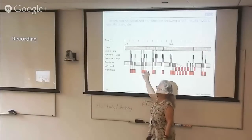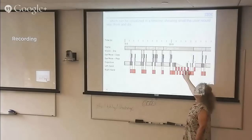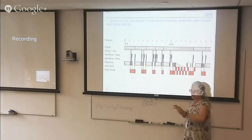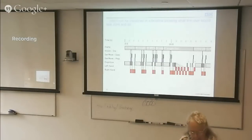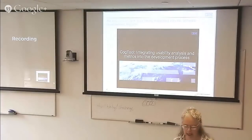And then the red is the right hand and left hand. And so here, this is a pattern that has to do with typing. Lots of rapid stuff happening hand to hand. This is more pointing and clicking. Okay. So that's the tool. And we have been using it at IBM.